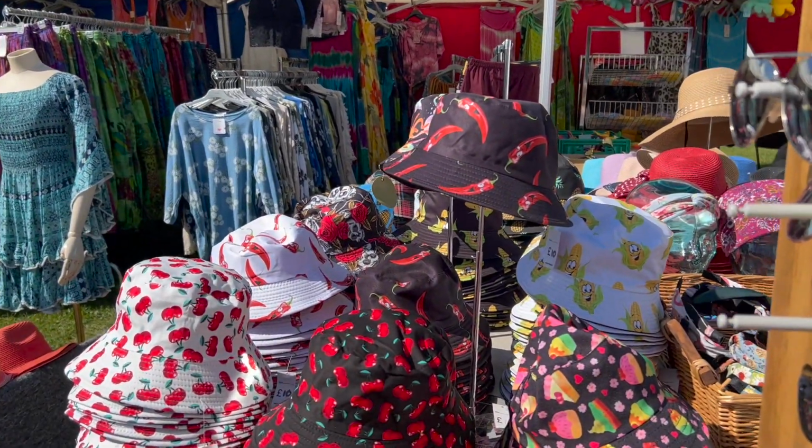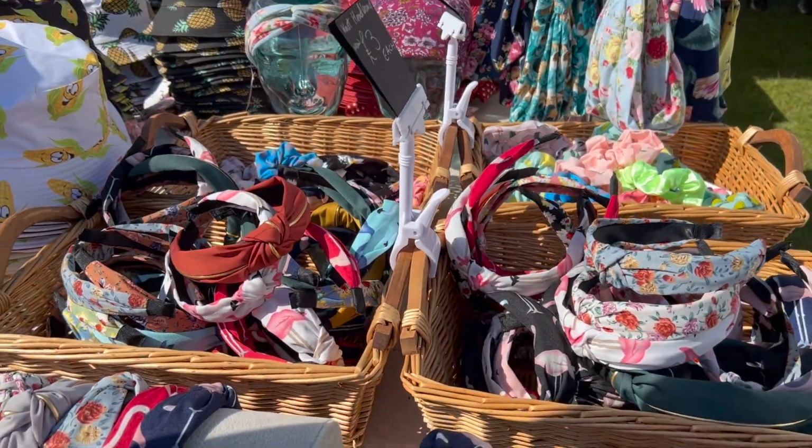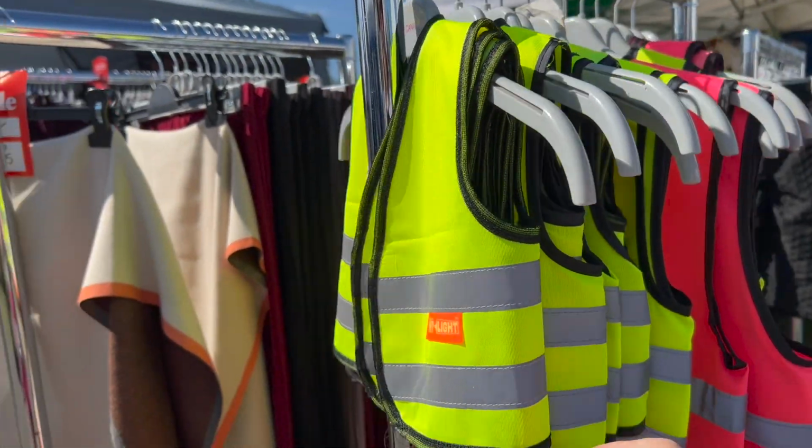I'm quite interested in the bucket hats and the headbands, of course. Which one should I get? Look at these tiny little high-vis jackets. So cute.